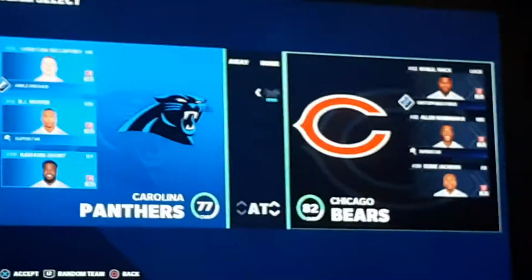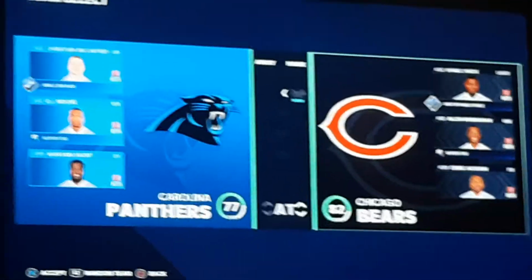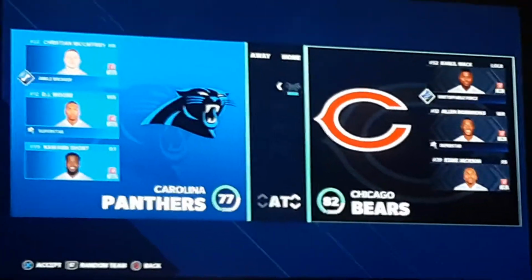Alright, in this final matchup of Season 5, the Carolina Panthers will be traveling to Chicago. That will be tomorrow morning's episode.